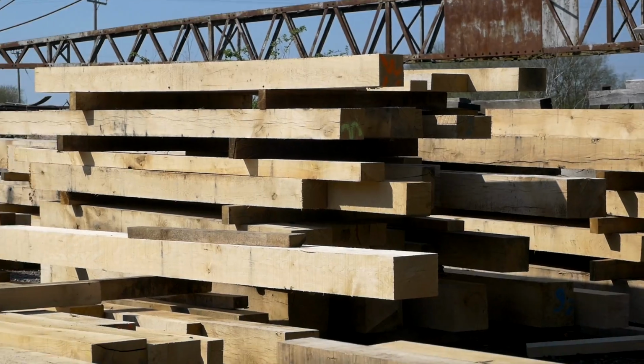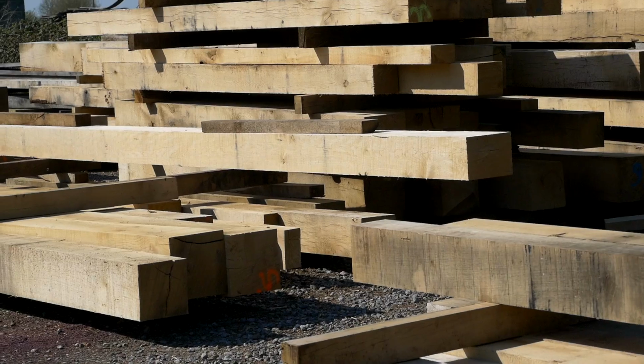So Yandles is about 45 minutes away from us. We're just heading across the Somerset levels now, and it is where we get all of the oak for the timber framing projects, and also things like exotic hardwoods and things like that for smaller projects. Plus it's got an awesome tool shop.